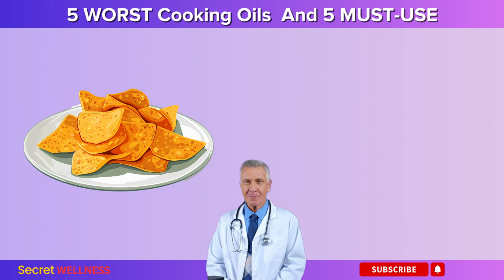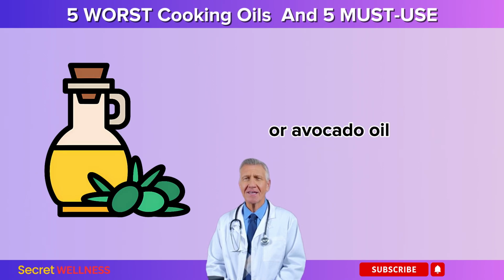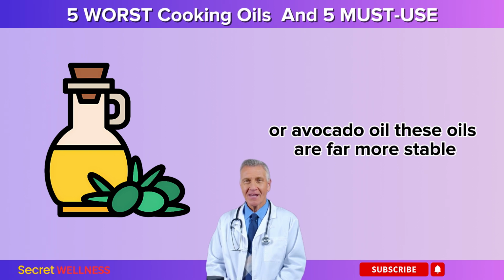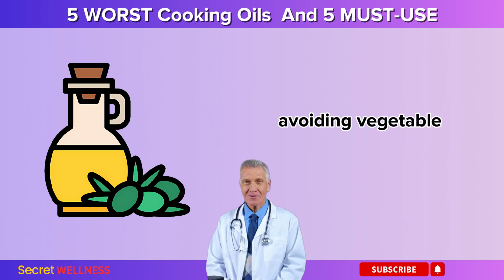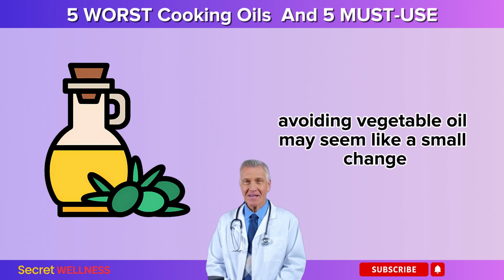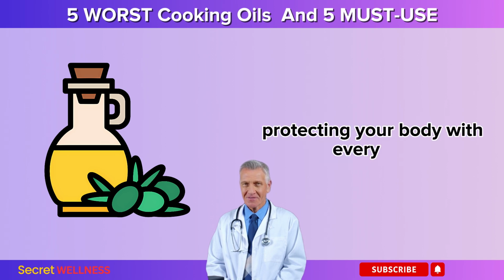Better alternative: swap out vegetable oil for extra virgin olive oil or avocado oil. These oils are far more stable, easier on your digestion, and much better for your heart. Avoiding vegetable oil may seem like a small change, but it's one of the smartest and simplest ways to start protecting your body with every bite.